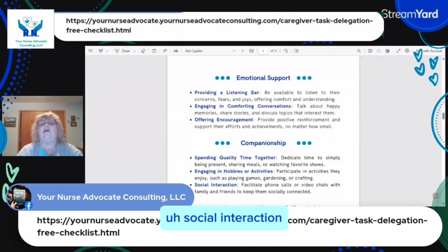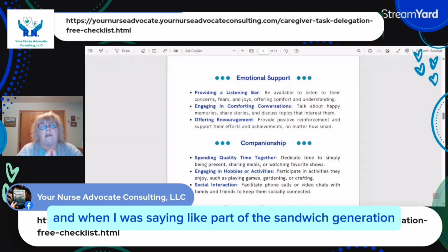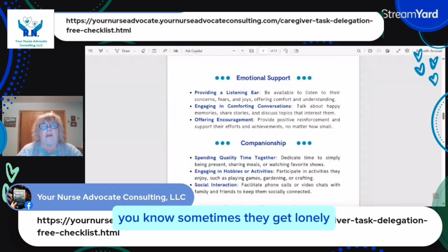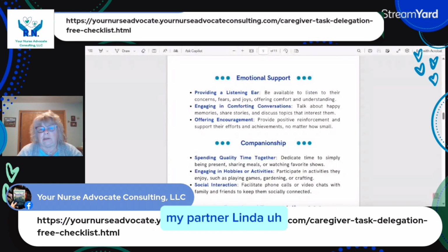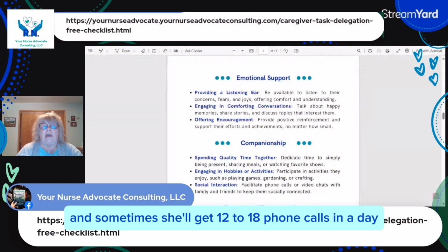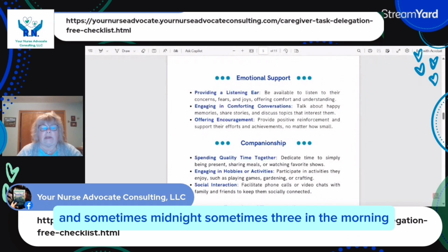Social interaction. Oftentimes they get very lonely. And when I was saying part of the sandwich generation, you may be working a full-time job, and sometimes they get lonely. And I've heard stories. My partner Linda is going through a challenge with her mom right now on hospice, and sometimes she'll get 12 to 18 phone calls in a day, and sometimes midnight, sometimes 3 a.m.